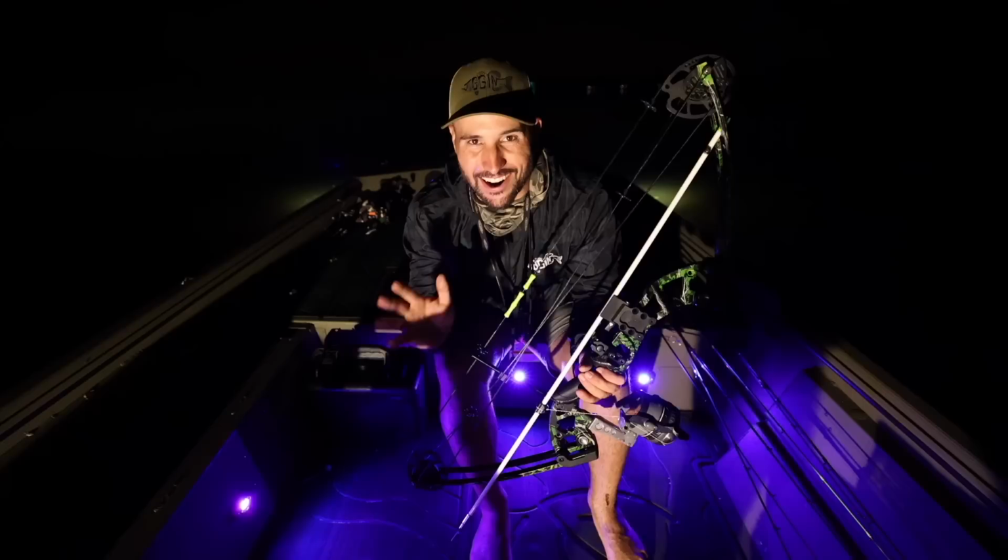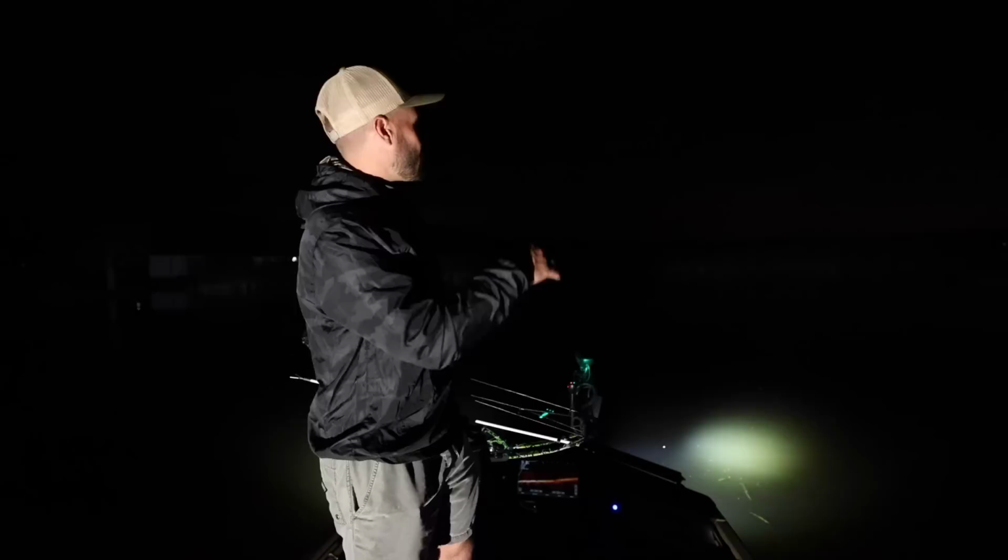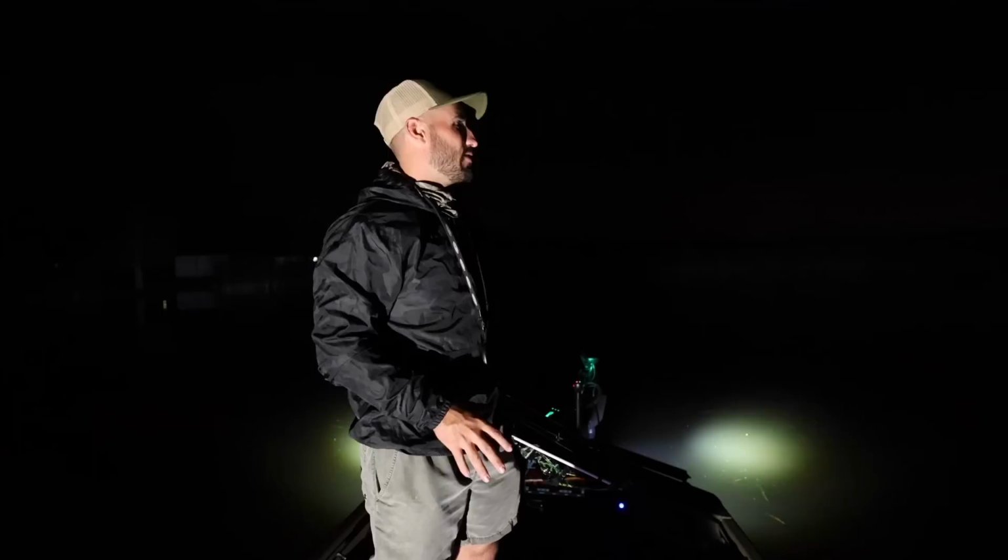Alright guys, this is the part I'm most excited about. It's bow fishing time. There's actually not a ton of bugs. I don't want to speak too soon, but I thought we were going to get just ravaged by bugs. We're going to hit the reeds, the lily pads, all the stuff you guys saw us fishing earlier. We're going to hit that and try to smoke a gar.